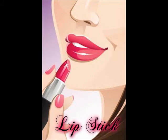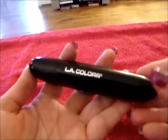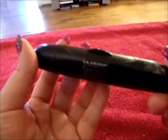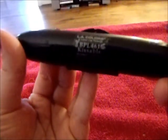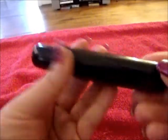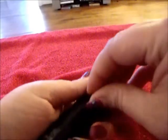Okay, now lipsticks. This one here is a lipstick palette, or color lip palette. It is by LA Colors. It's LA Colors color lip palette. The number is BPL461 and the name is Kissable. And I got this from my local General Dollar store.